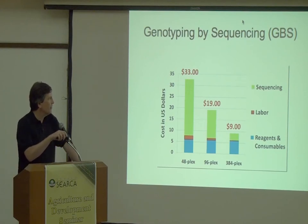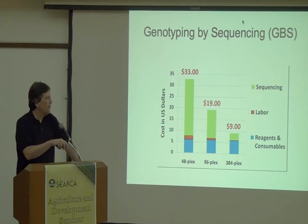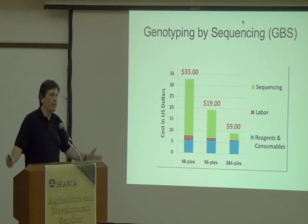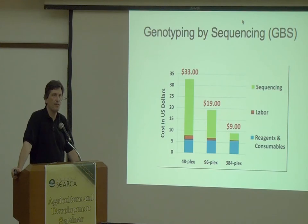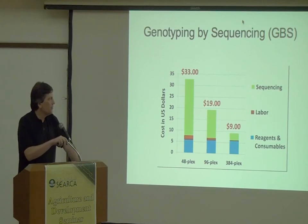The cost is about $30 if you run 48 samples on a lane. But now you can run 384 lines per lane, and the cost becomes really quite cheap. If you think about it, a gene chip is still something fairly expensive. It costs $100 to buy, and then you need to process it. You can see that here the sequencing cost is the green part, which is only a small fraction of the actual analysis.